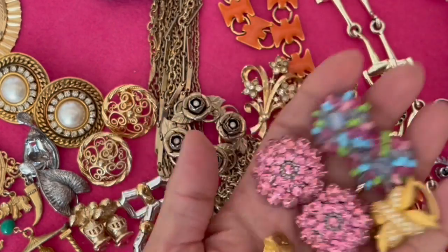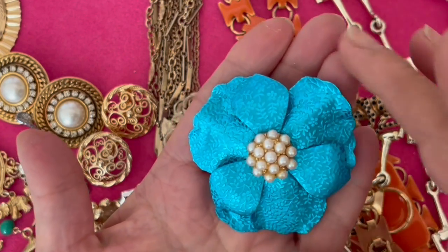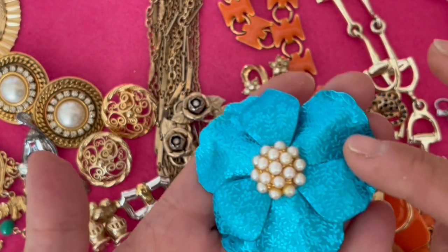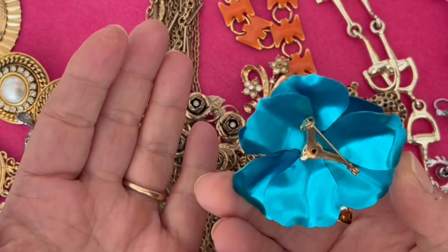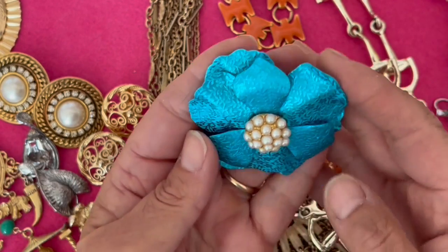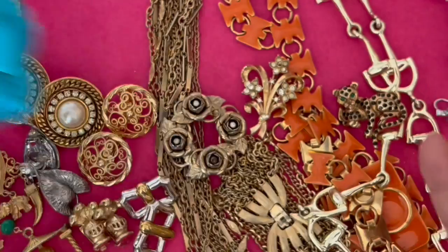So anyway, basically I didn't pay for some of these. This came from her booth. Look at how pretty this is. I don't think this is tremendously old. It's in beautiful condition, and it's got this embossed metal here with the pearls. It's just super pretty. I don't really collect anything blue. I'm not a blue person. I'm a pink person, but this one just struck me as being really lovely.